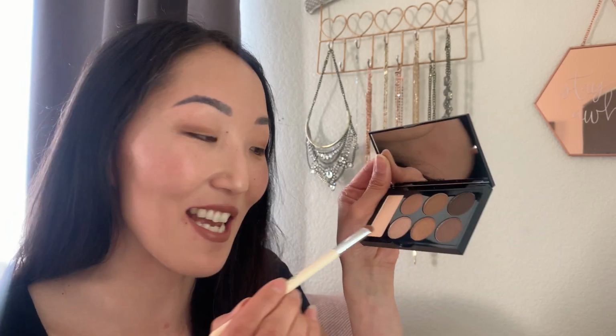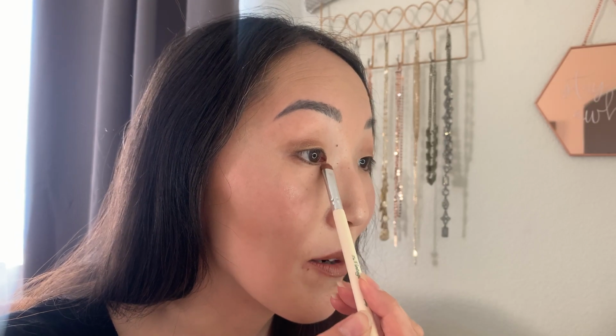So the other thing that I'm gonna do is take this right here and put a little bit of that in the inner corners of my eye, which I don't typically do because I just feel like my eyes are kind of running a lot. I feel like my tear ducts are constantly going. I'm not sure what that's about, but for today, I feel like it'll be okay. This is the final look with this eyeshadow palette anyways.